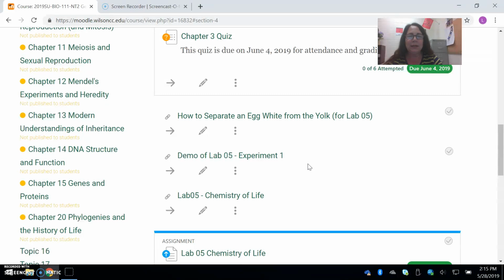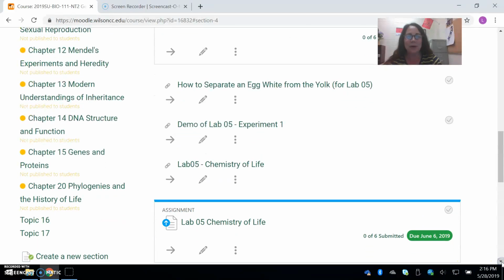And the faster that you do this, the better it's going to mix with the chemical called biuret. But if you'll go ahead and look at the demo that I did and look at your procedure, look at your steps, and know what you're going to do before you do it, this lab will go so much faster, because once that gelatin solidifies, you can't mix it anymore, and it just doesn't work as well. I mixed mine with cold water, and I show you in the little demonstration how that went. So anyway, here's how to separate egg white from egg yolk, the demo video that I did, and then here's your lab that you click on to get your questions.